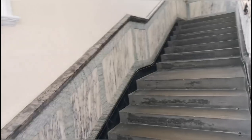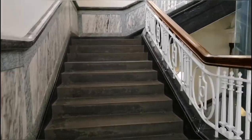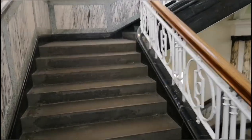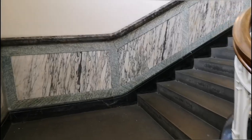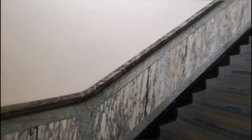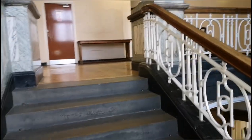Apparently there's a tower that you can get up as well. Obviously not open to the public, but open to us today. Obviously everybody knows I'm scared of heights. So we'll see how that goes for me. It might just be Lee, as she just said in the background there. It might just be Lee. Lots more rooms here.